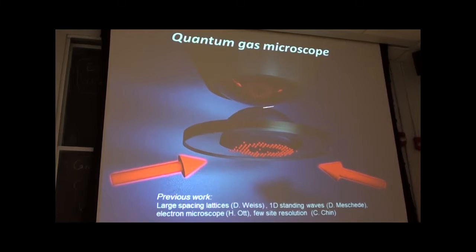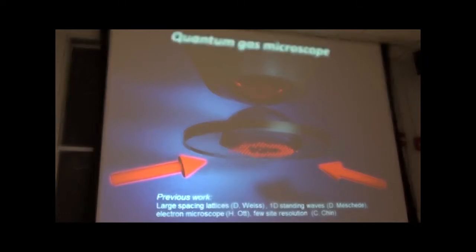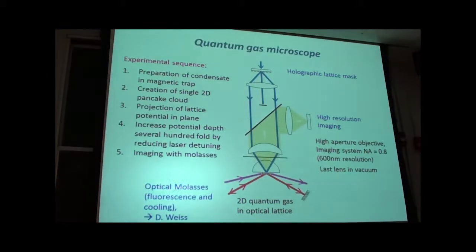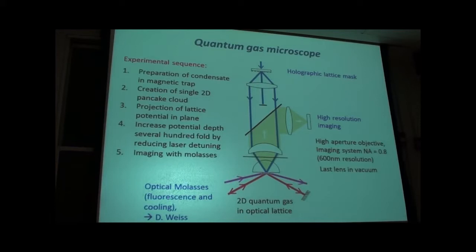Outside the vacuum chamber, we have a high resolution objective. The combined numerical aperture of this system is on the order of 0.8 to 0.9. And that gives us a resolution for our wavelengths of half a micron, which is sufficient to resolve the individual atoms within the lattice sites. I won't bore you with the technical details of what we had to solve to get there, but I'll just give you a typical experimental sequence we use to get to the physics.